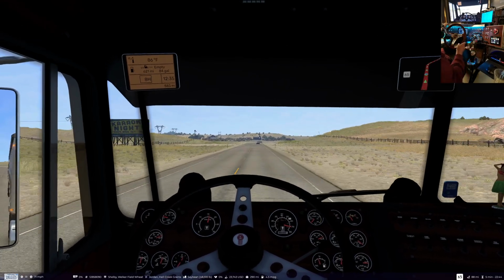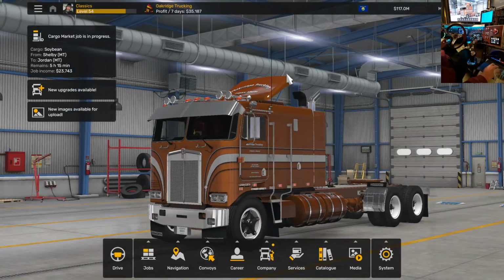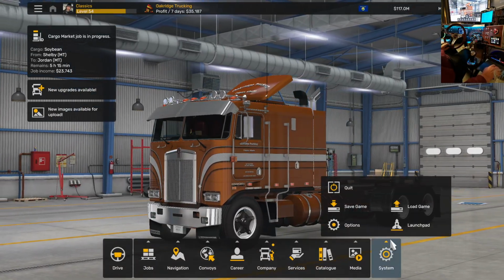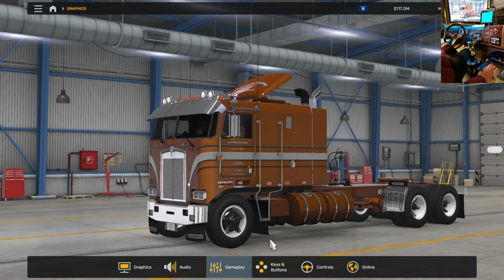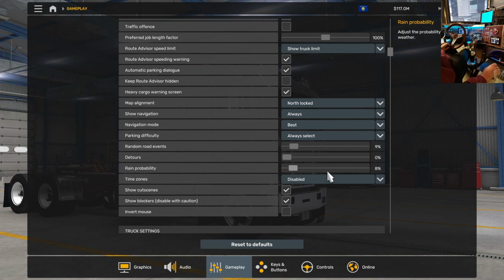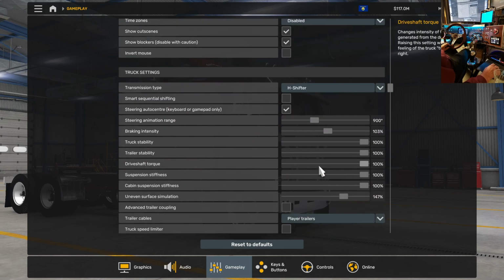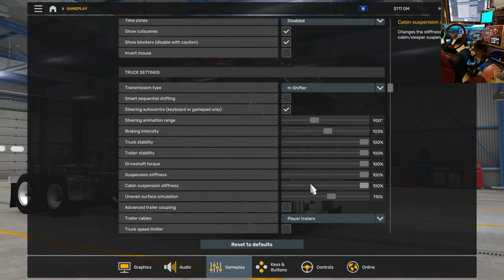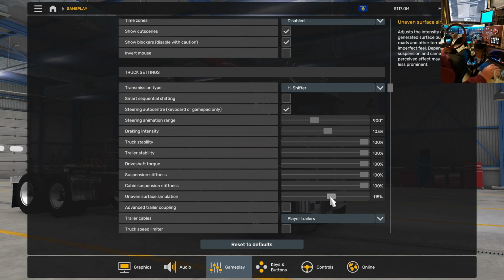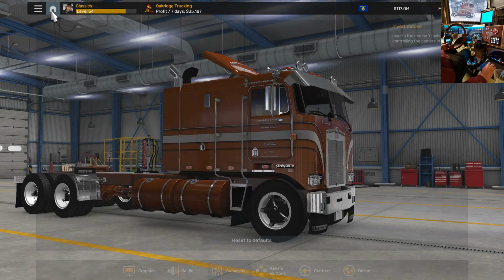Man, this thing is so bouncy. Hold on a second. That is crazy. Options. I think it's gameplay. Oh, we got that. Okay, it's that realistic. We should turn off the uneven simulation on the road a bit. It's too high. Let's put it at 100. I cranked it up to get that Ruta cab suspension moving.